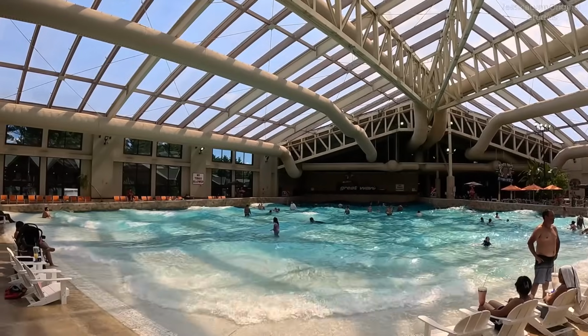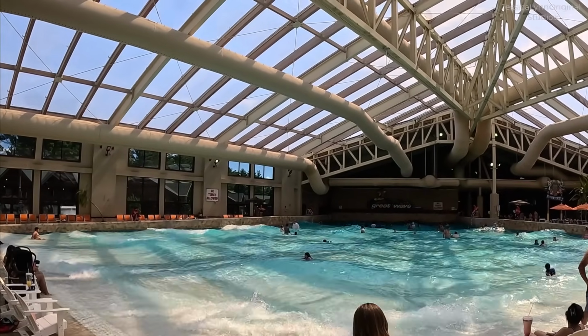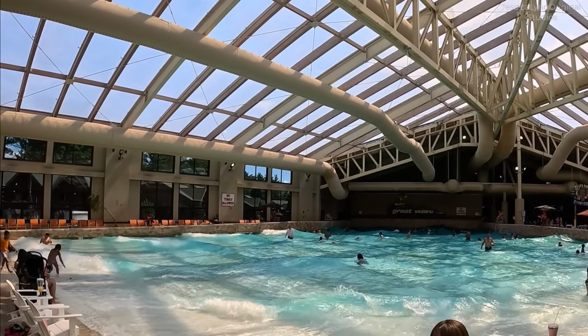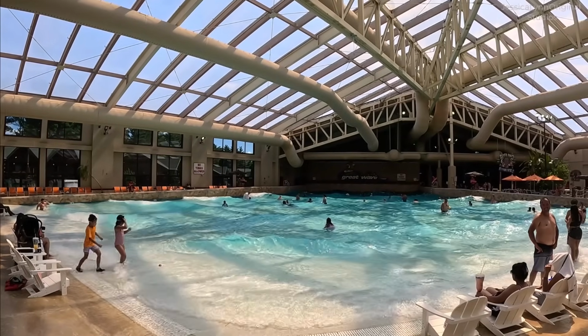Now, we are going to take the walk back in just a moment, but there is a shortcut where if the outdoor area is open, you can actually cut through an outdoor water park to get to another location from here. So kind of a sneaky way to get back and forth.